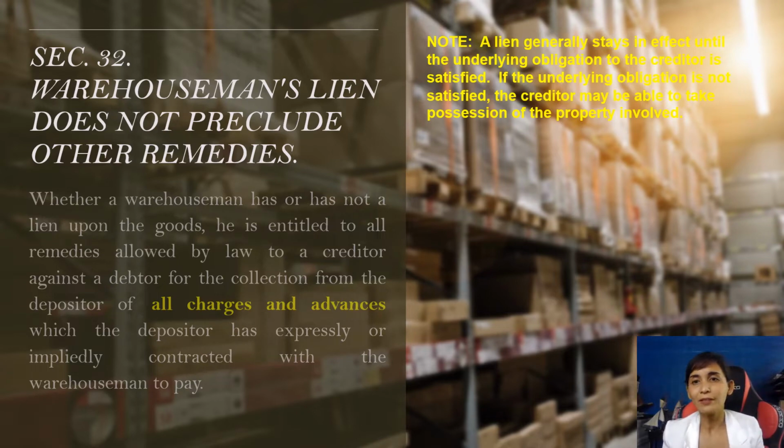So technically, if the underlying obligation is not satisfied, the creditor may be able to take possession of the property involved. Thus, sections 31 and 32 speak of the right of the warehouseman to take possession of the property and not give back such commodity or property to the depositor unless the claims are satisfied.